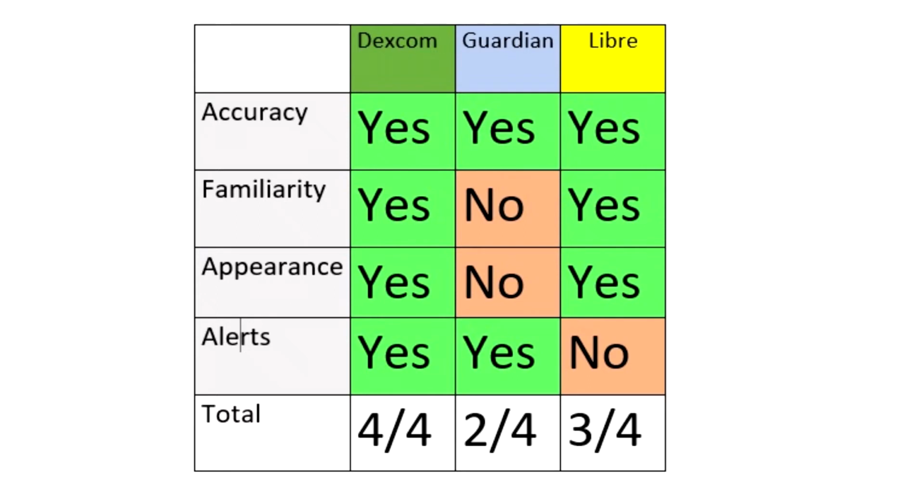But I hope that the deciding factors for me maybe help you make the decision on what CGM you want if you're looking. Obviously, I'm only including things that are big differences between the two. As far as whether or not you want a CGM in general, that's a whole separate video on its own.